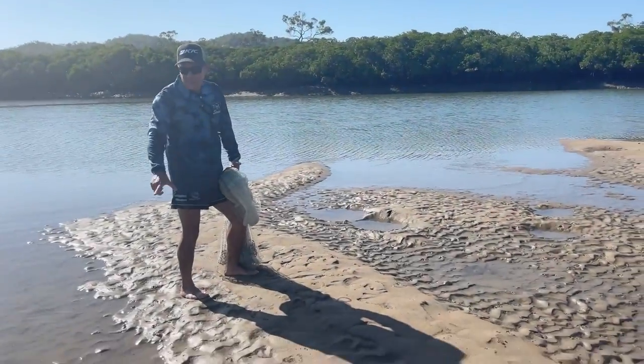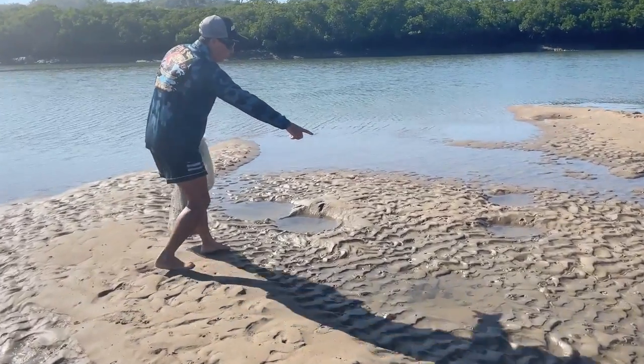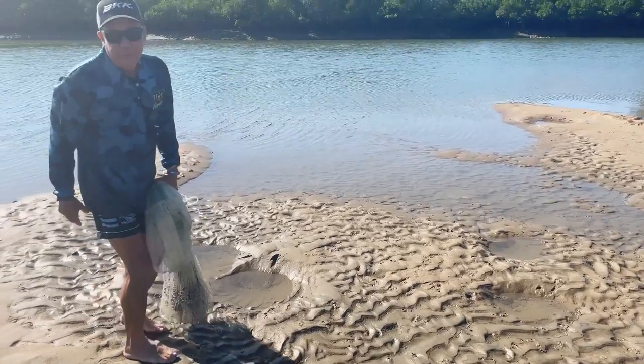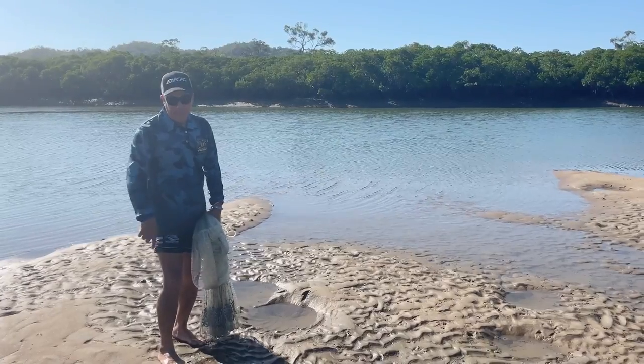Yabby beds here on this bank, but this is a spot I probably would not fish. Only reason being, you see all these big holes like that, they're stingray lays. So this bank is full of them. If you want to catch stingrays, go for it, but I wouldn't fish this bank on the tides. Good for low tide, getting plenty of yabbies though.